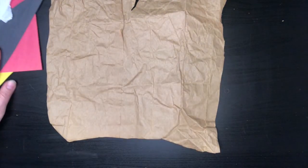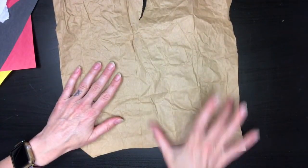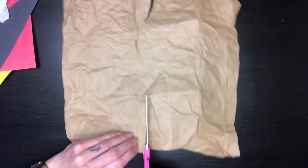And of course, you'll also be needing a piece of brown paper like this. This is actually from a lunch bag that I'm repurposing. It could also be a piece of cardboard. And the size is 100% up to you. Whatever size you want your final pizza to be, that's the size you start with. Okay, so I'm going to be cutting mine in half. This is a little bit too large, so I'm going to cut mine right up the center there.